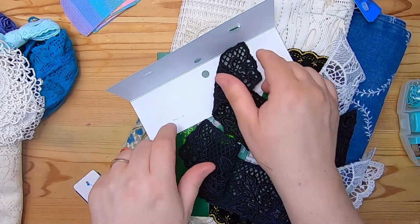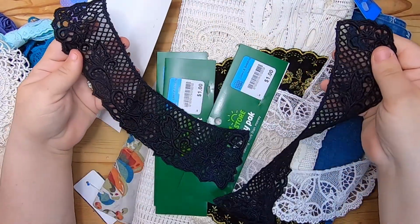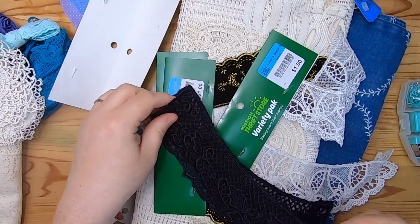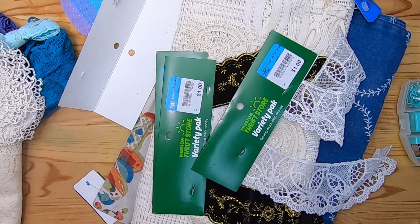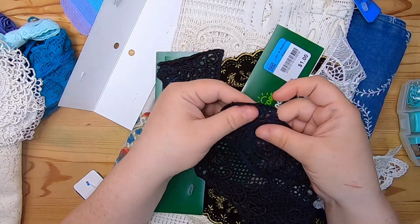Maybe an elastic would be nice, so just put them in an elastic or something. So these two pieces would be like a collar, right? That's not what I'm going to use them for. I'm going to put them in my lace stash here. Okay, so these are actually navy blue and black. There's two colors there.